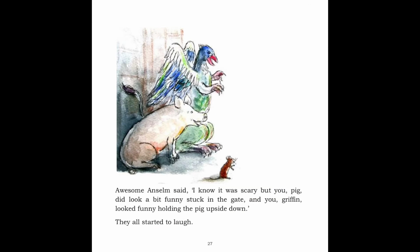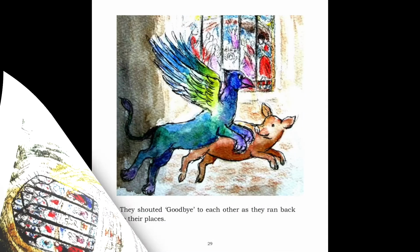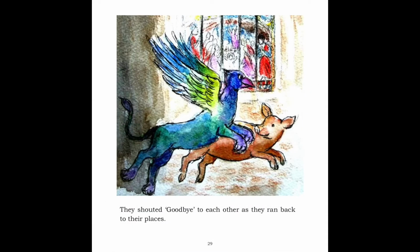Awesome Anselm said, "I know it was scary, but you, pig, did look a bit funny stuck in the gate. And you, Griffin, look funny holding the pig upside down." They all started to laugh. They were still laughing when Awesome Anselm noticed some shafts of light coming through the stained glass window at the end of the aisle. "Quick," he said, "let's get back to our homes before we're seen." They shouted goodbye to each other as they ran back to their places.